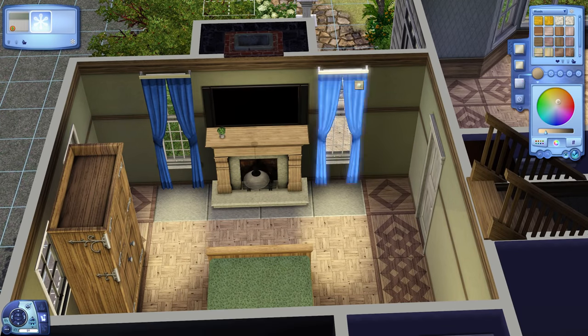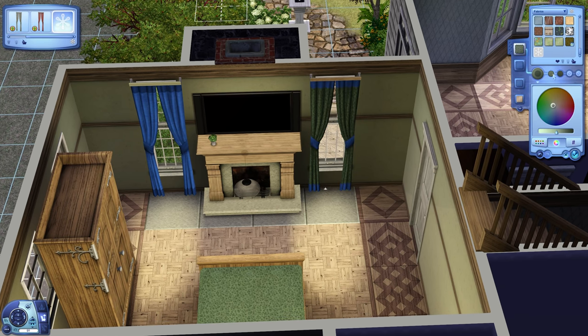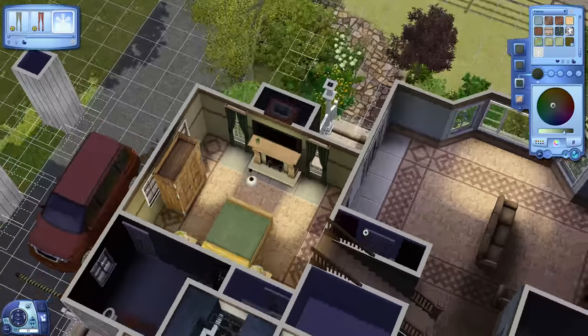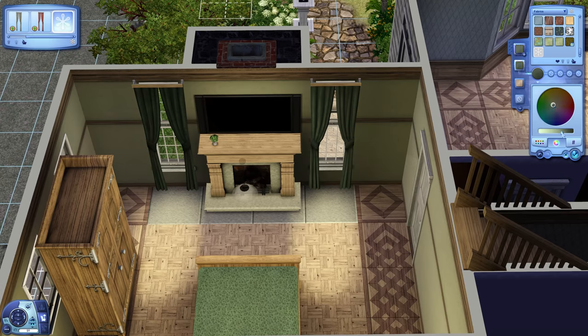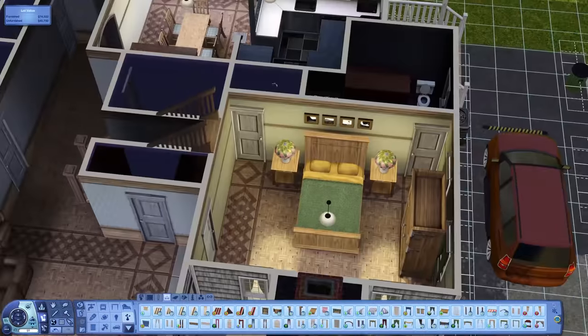There's also a nice TV there over the fireplace, so your Sims can watch TV in bed if they want to. And I'm also getting in some curtains here that are green as well, to match the room a little bit. So yeah, just putting those around the space, and also a nice wardrobe there as well.